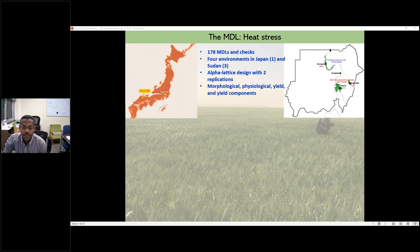This represents the optimum condition. And in Sudan, also in Jazeera, the experiment was grown in two sowing dates, the optimum sowing date and also a late sowing date. This generated another environment. So in total, it is 4 environments. And we also measured the morphological, physiological, yield and yield component traits.